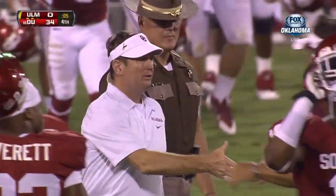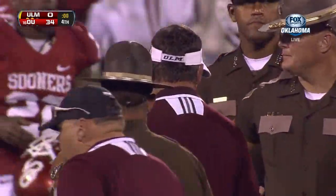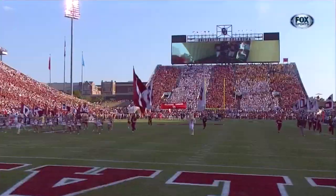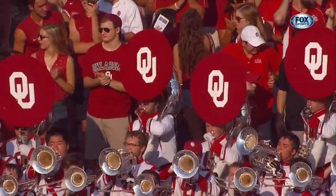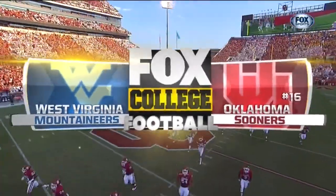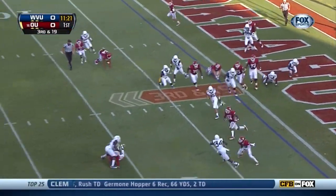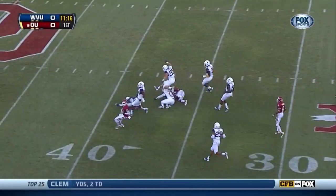And Oklahoma gets their first win of the season, 34-0. They pitch the shutout. And here come the Oklahoma Sooners, ranked 16th in the nation, coming off a 34-0 season opening win over Louisiana Monroe. Much more difficult task today as they face West Virginia in the Big 12 conference opener. And they'll be conservative and hand it off to Brennan Clay. Brennan Clay! Uh-oh! What a move!